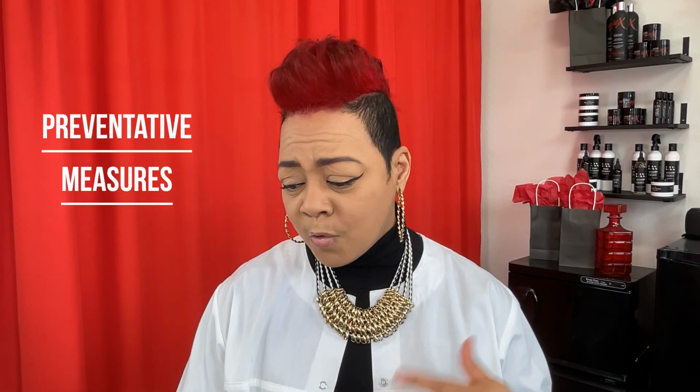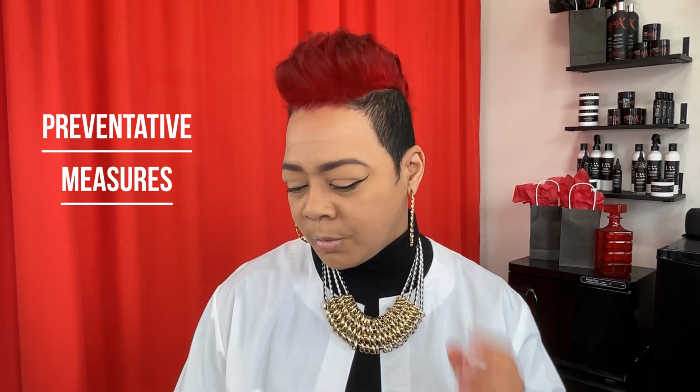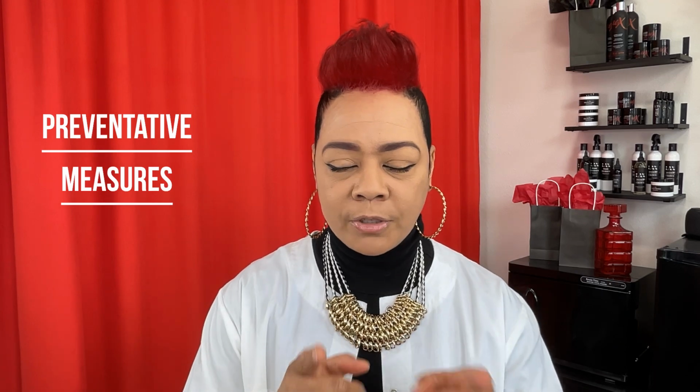Okay? So some preventative measures. Avoid excessive tension when y'all installing these wigs. Take breaks in between. Moisturize and massage the scalp. That is going to be, remember I told you it's a challenge at the end. So here's some of the challenges. These preventative measures are the challenge. Okay?